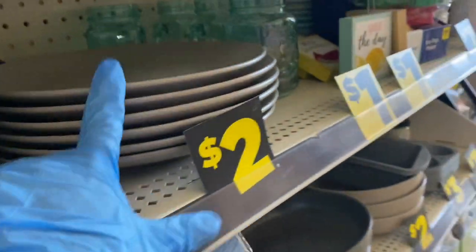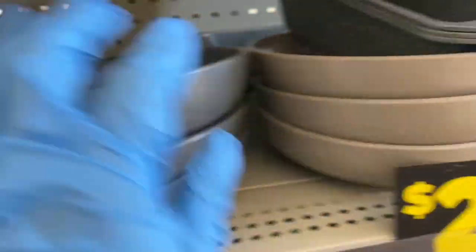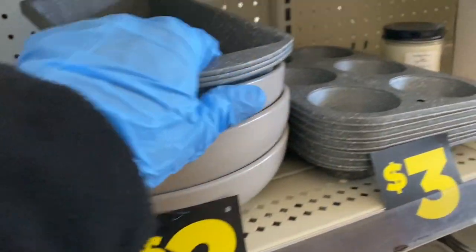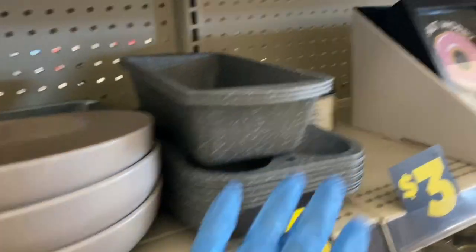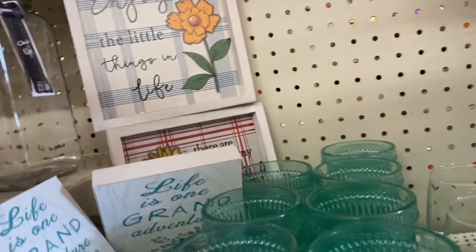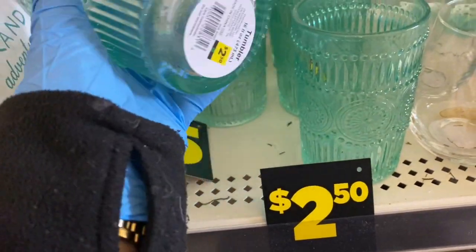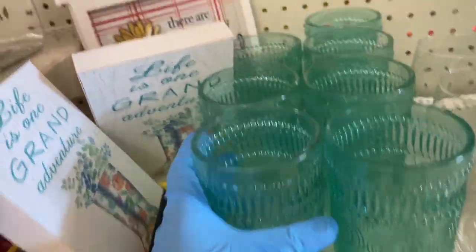So the dishes are $2, guys. And here are the bowls in the gray, and here are the bowls in that taupe color. And then you have the bakeware, which is $3 each, the muffin pan and the loaf pan. Loving these, guys. These are so pretty. Absolutely beautiful, guys. And these are $2.50 each.